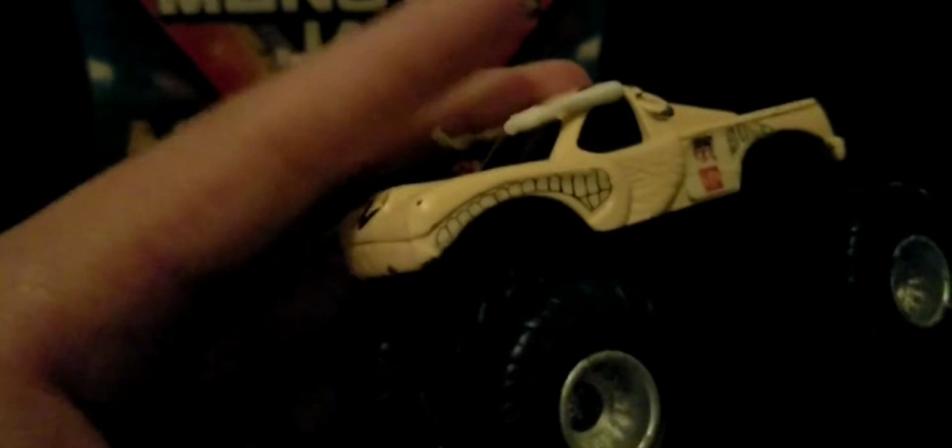Like I said, I didn't take care of my toys as much growing up. So I'm looking to replace those because of wheels either maybe coming off or bent axles. So I'm hoping to replace this and Predator and Wild Thing. So there is Bulldozer. This was a Burger King toy that I got a long time ago. And here we have Bounty Hunter. This is an old version of Bounty Hunter.